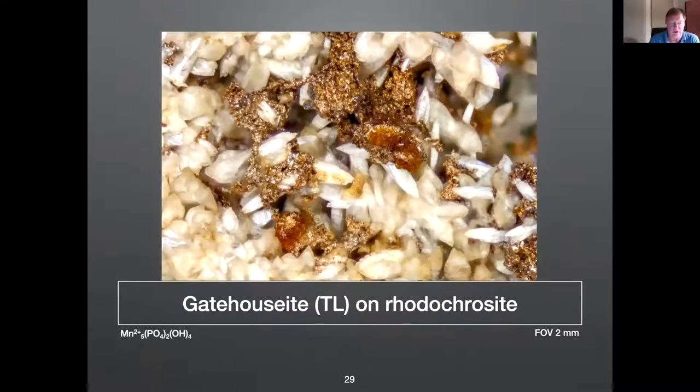The second type locality mineral is gatehouseite. That's just as rare. It is described in just two places worldwide, here and in the Ehrenshrine mines in South Africa. It's named after Dr. Brian Gatehouse, an Australian crystal chemist.